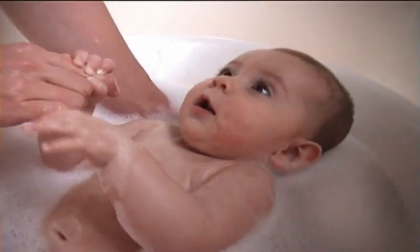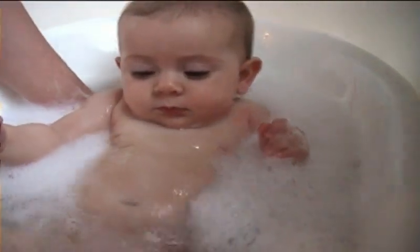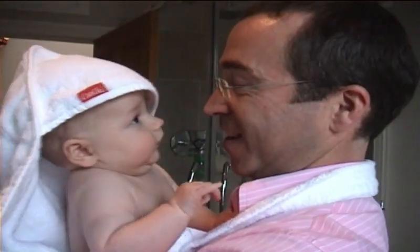Bath time can be a special bonding time for parents and their babies, but it can also be nerve-wracking in the beginning. The Coochi Coocoose is designed for safe and easy bath times, greatly promoting early bonding for mums, dads and their babies. A baby bath towel you wear as an apron.